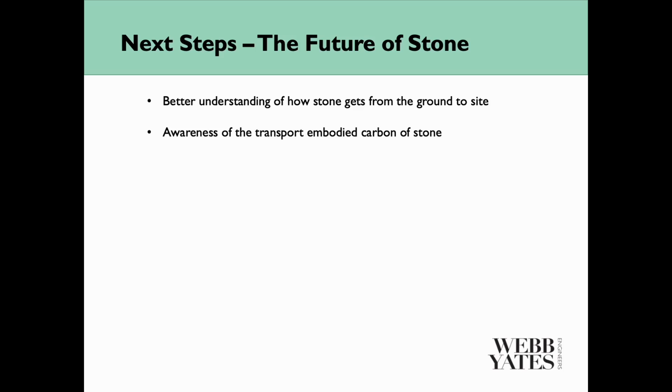It's talking to the manufacturers, talking to the quarries, talking to the people selling the stone and saying, how has this come to be in front of us here? Where has it come from? How has it got here?